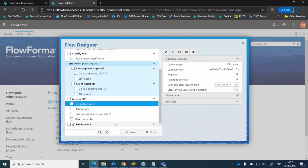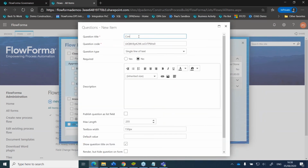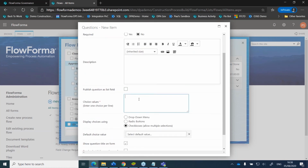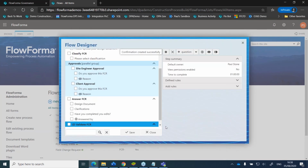Okay, so let's just, I'll put something into validate as well. Let's put in, let's say, a confirmation. Okay, so something like this. We'll call it confirmation, and maybe I'm going to make this a choice, and I'm going to make it a thing called a checkbox. So you get a little tick box on the screen, and I confirm that this FCR is good to go. Now that is not very... Oh, let's put in something better. That is complete. There we go. Okay, and we'll make this mandatory as well. So in other words, the person has to tick that box to be able to complete the step. And we'll save that.